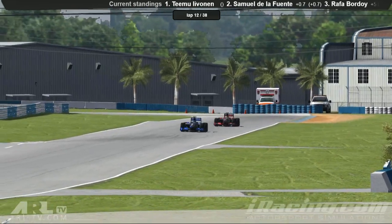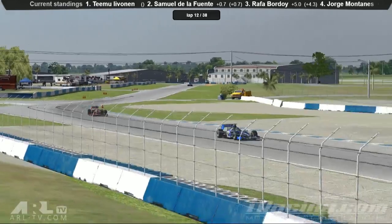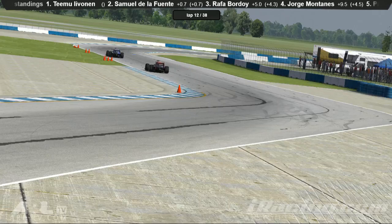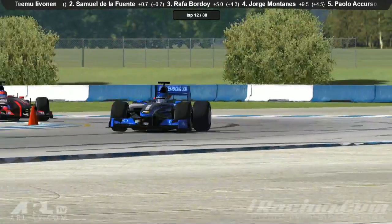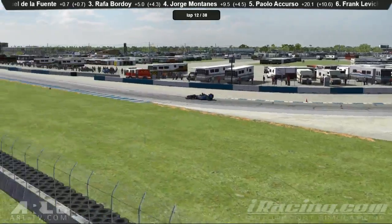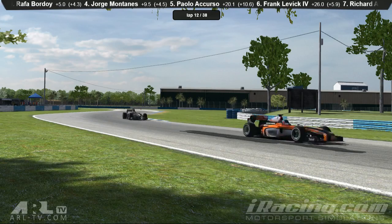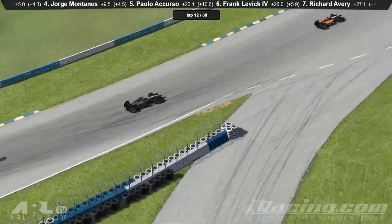Just having a quick flick back through and Paulo Acurso into the hairpin, pretty much copying what Samuel did a few laps ago. Luckily, he got away with it. The battle just behind this with Frank Levick and Richard Avery, pretty soon to be heating up again.